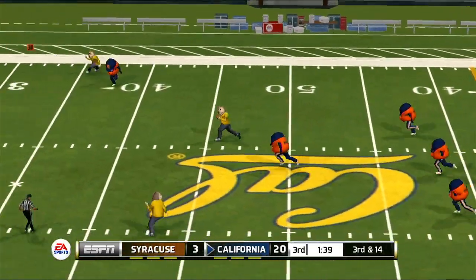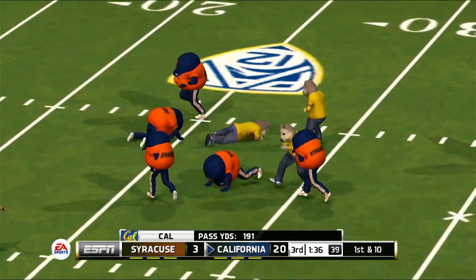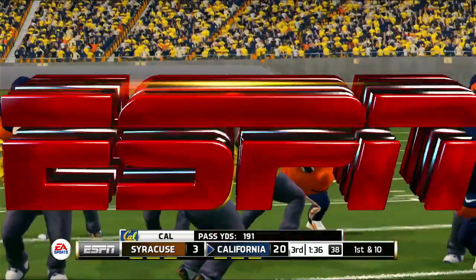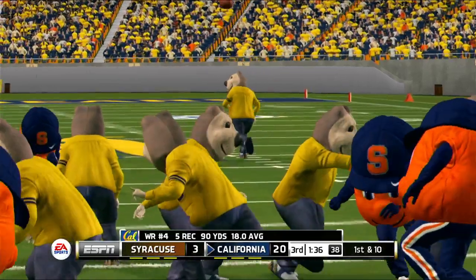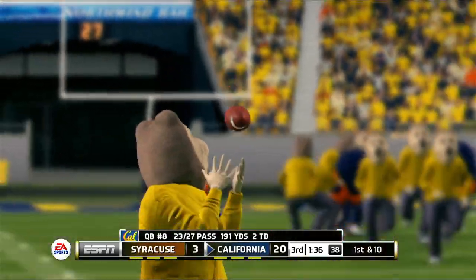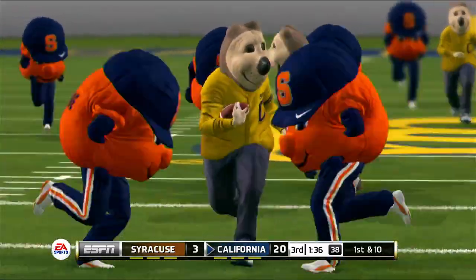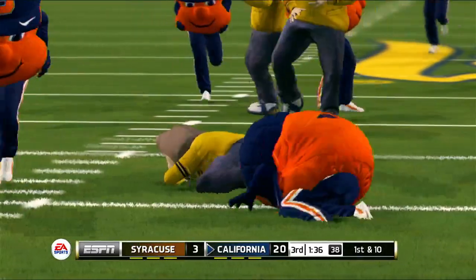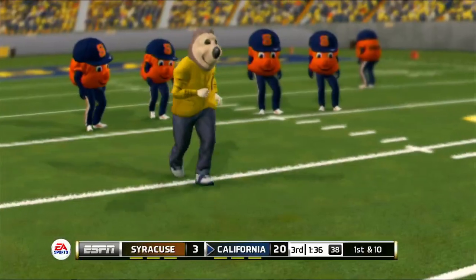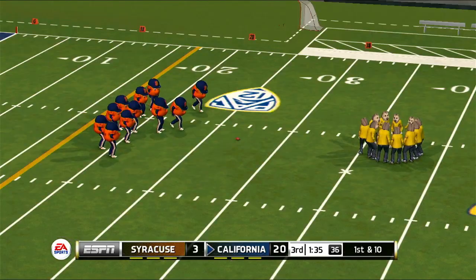Going deep, lays it out there. Finds his receiver who's all alone. And down he goes at about the 27-yard line. Now it's first and 10 after the big pass play.